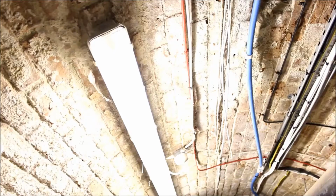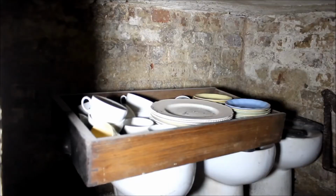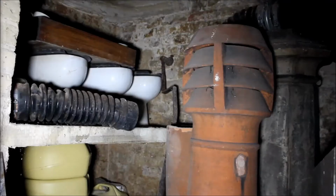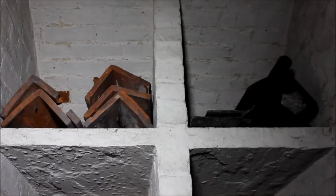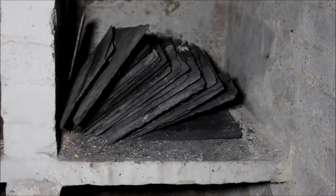Down here, the corridors are dark and dingy, so no wonder about the fluorescent lighting. You wouldn't think a cellar is that interesting, more of a dumping ground for toilets, picnic sets, chimneys, roof tiles of clay and slate, and even an ancient air ventilator.